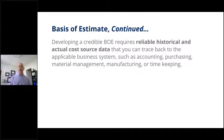Developing a credible basis of estimate requires, and this is really, really key, folks, reliable historical and actual cost source data. We're going to talk through a couple of methods on the next slide about actually putting together a basis of estimate. But whichever method you choose, you've got to have some kind of reliable historical and actual cost source data that you can use to back that up. So what is that? That's things like information from the accounting system, from the timekeeping system. Could be records of purchasing, material management, manufacturing records. So if you're in a manufacturing environment, you've got shop orders in your system. You have employees who are clocking in and clocking out of the shop order, so you can see the time by operation on the shop order. You can see the amount of material and waste that occurred on a shop order. All of that is very relevant information when you're putting together a basis of estimate for a future bid.